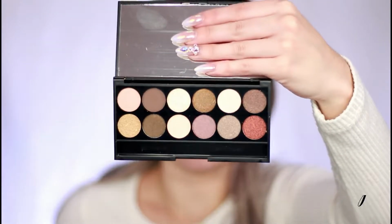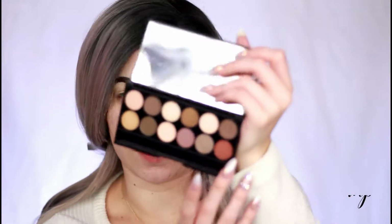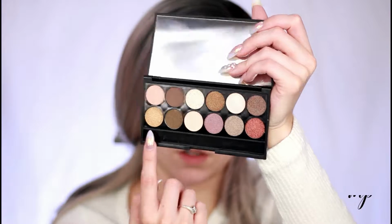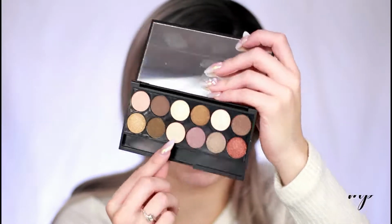Now we are ready to move on to the palette. This palette is called When the Sun Goes Down. We'll be dreaming. And so this is what it looks like. So some really pretty earthy colors. In this palette it looks like you have a lot of shimmers, and then a few that are almost glittered. So this one right here is a little glittered, so is this one up here, as well as this gold one. And then they only really have 2 matte shades in here, which is the brown and this whitish cream color.